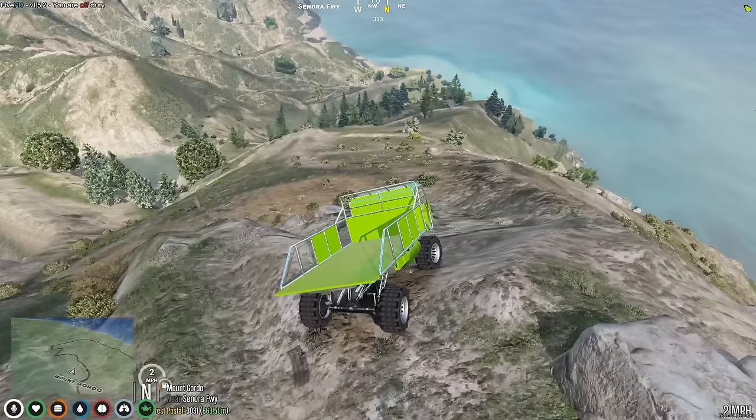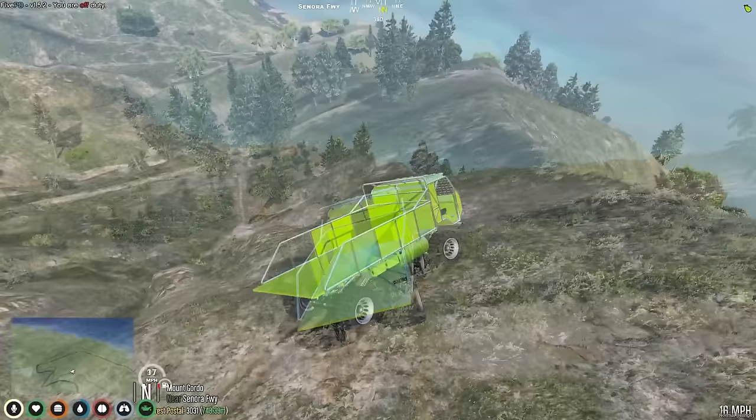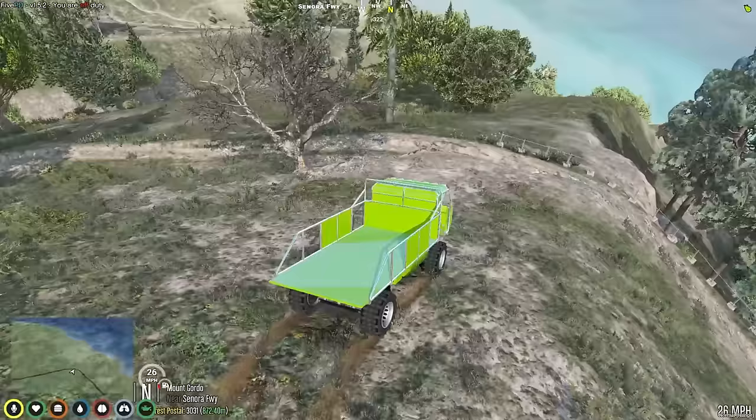Wait, I see something over there. Is that a vehicle or is that a bush? I think that's a bush. But there's some type of house over there. So I think we are getting close. Oh, our fuel is low. That's not good. I do have some jerry cans on me, so I'll be able to use those. But we need to keep our eyes open for this vehicle. It could be anywhere. Oh boy.